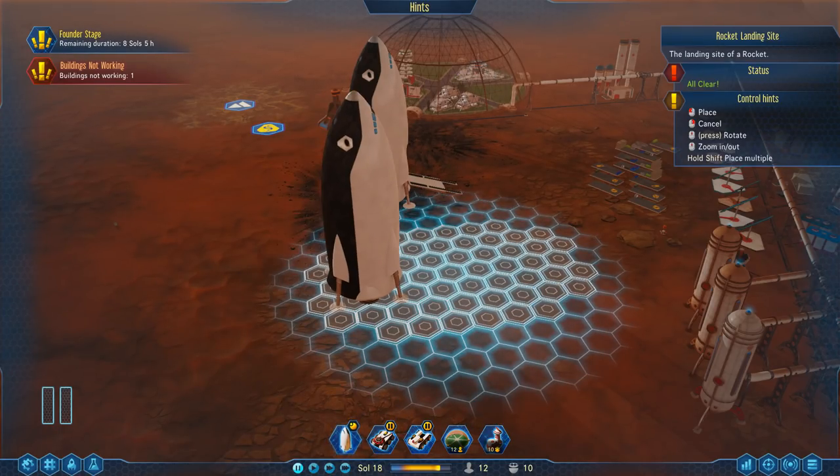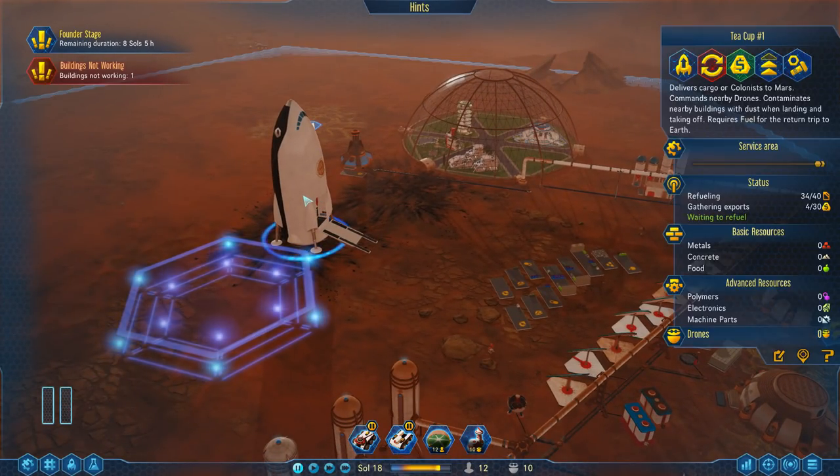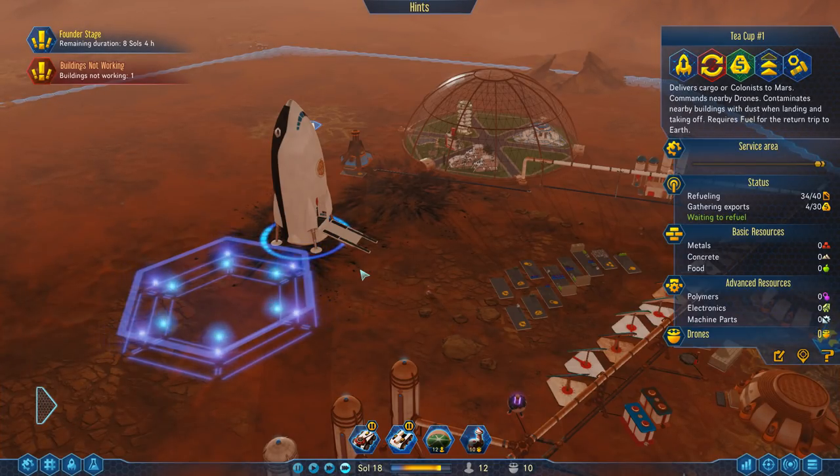Line it up. There we go. Excellent. Rocket landing site. Bring it a little bit closer. There we go. Excellent. How are you doing? Still waiting for the fuel. We've got 4 exports. Not quite sure how much money that's going to make us, but I guess we'll find out. Let's get the game moving along.